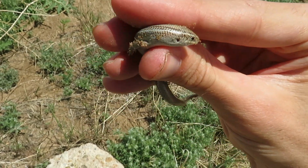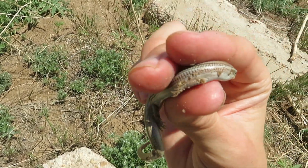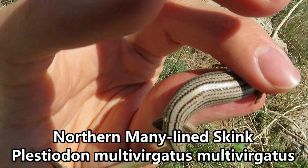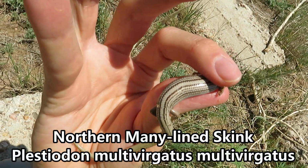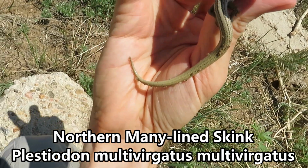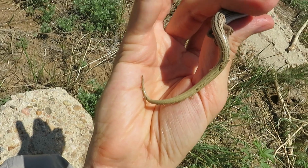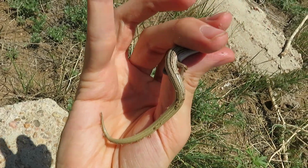Alright, next find of the day. Haven't seen one of these guys in quite a while. This is a northern many-lined skink, and you can see why they're called that. All those stripes down their back. This guy's actually got a complete tail still, which is cool. Still a little bit greenish from when it had a blue tail as a youngster.